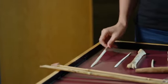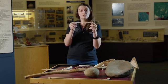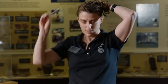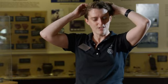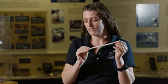And then they also had pins. These could have been for decorating your clothes, or for decorating your hair. If you had longer hair, you could flip it up and put the pin through there to make it look nice. Or if you had some kind of cape or blanket, you could put your pin through there and hold it shut. We find these archaeologically because, again, they're made of bone, so they last a long time.